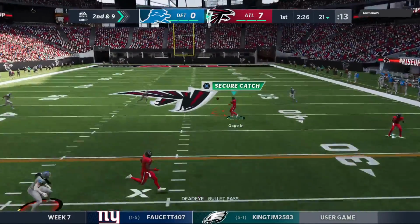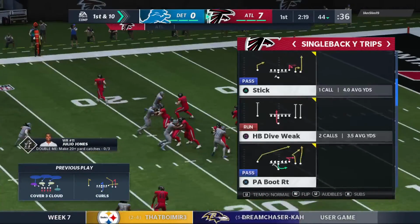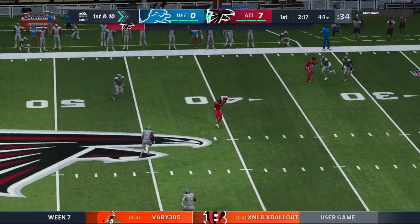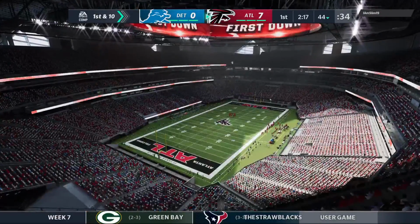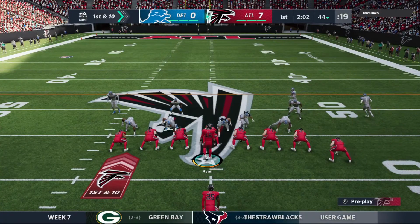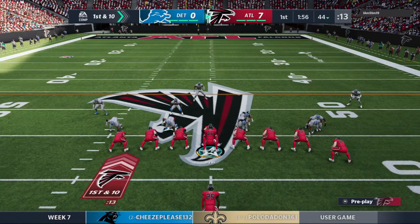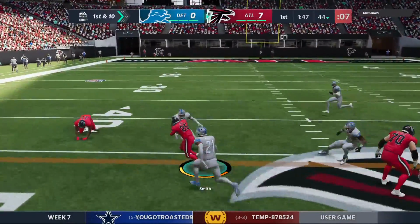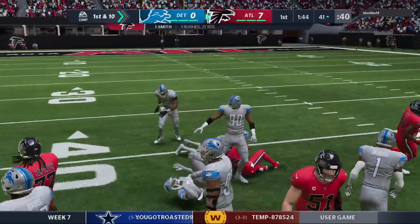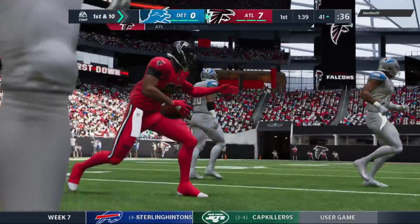On 2nd and 9, Ryan. He completes this to Russell Gage. And he'll get this one way up, just shy of the 45-yard line. 23 yards the pickup there. Three tight ends in the ball game here on 1st and 10. Now Ito Smith. And they're well past midfield, just a yard or two shy of the 40. Back-to-back nice gains. That one for 14 yards and another first.